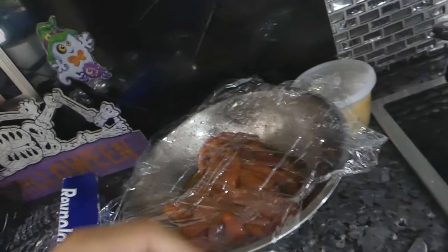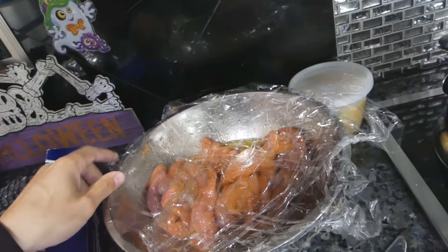Here I just have some botarga I was making yesterday, still marinating in olive oil and salt. Stuff is way too salty. It's just so salty, I don't even think I'm going to eat it. I bought some flounder roe for like $2 a pound at the fish market, and I probably got to buy some more because that does not taste so good. Way too salty.